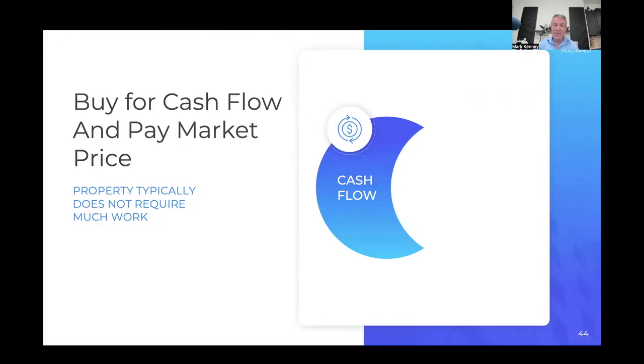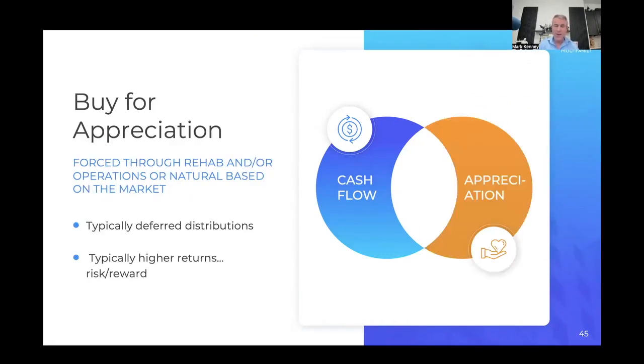You can buy for cash flow and pay market price, right? You can buy for appreciation, meaning, hey, I just think a couple things. One, you have market appreciation that happens without your control. The market just gets better, cap rates go down, people are paying more for properties. Then you have forced appreciation where you're doing something to the property to increase the NOI, whether that's through improvements or decreasing expenses, things like that.